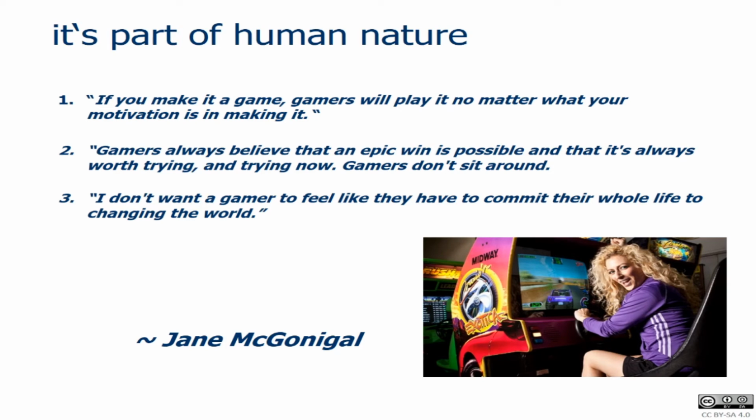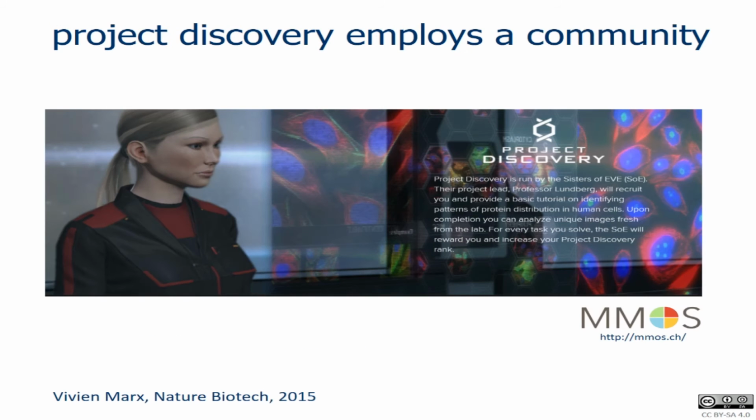And gamers will keep trying and trying. They don't give up. But the downside of Foldit is that gamers don't want to commit their whole life to changing the world. And for Foldit this is the case because you have to start the game and actively contribute. Now, Project Discovery does this in a different way. It recruits players that are already online and already enjoying their game.